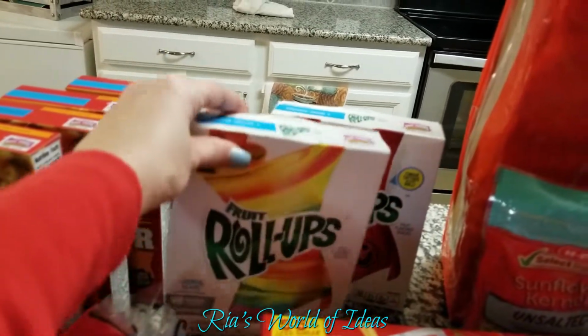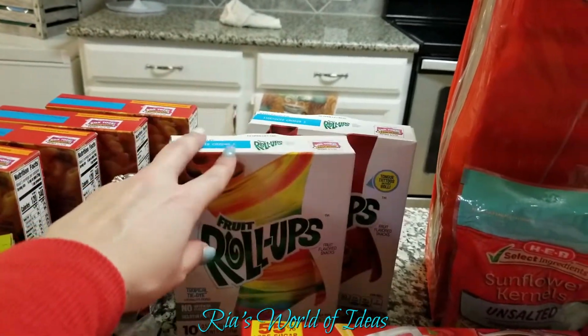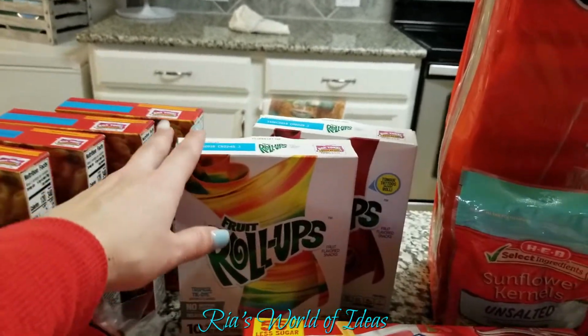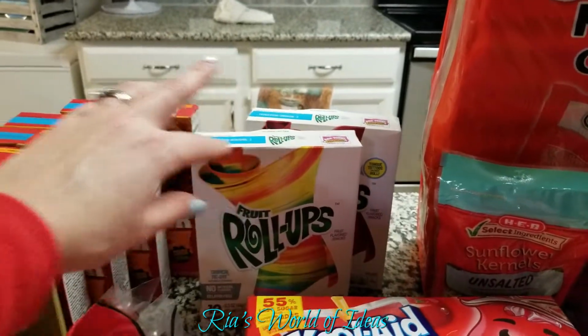I got the fruit roll-ups instead of the fruit by the foot because you get 10 in here and you get 6 in the fruit by the foot. So I figured, I like anything where you can make it last longer for the kiddos and they just get a little snack. That's an in-store coupon at HEB. You just pull it, and it's 2 for $3.